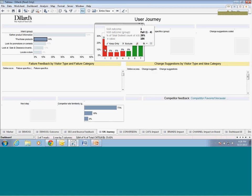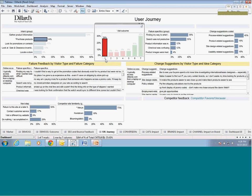So this is the group of individuals that we really want to focus on first, because a lot of individuals who rate a site as a 1 are not coming back. So we've lost them in this instance, and we've also lost them with the potential for future visits and additional revenue. So when we look at this, the first thing that we're going to look at are the different failure modes. For example, the first one here is finding my way to what I wanted was difficult.